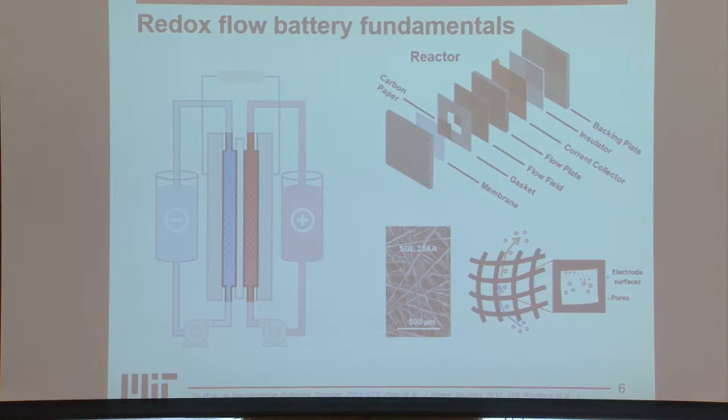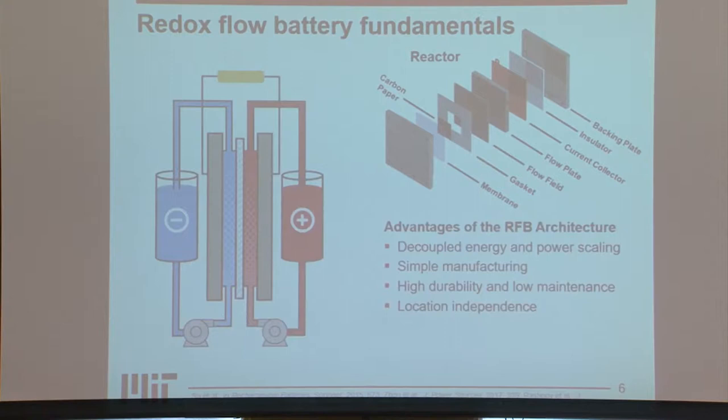And so there are several advantages of this architecture. As I previously mentioned, this decouples energy and power scaling. They're also fairly simple to manufacture, highly durable, and low maintenance because you have the electrolyte and reactor stored separately, so it's very easy to go into the reactor and do maintenance. They're also locationally independent, as opposed to pumped hydro. And so currently, the state-of-the-art technology for flow batteries is vanadium.